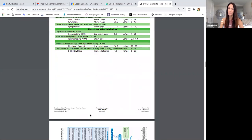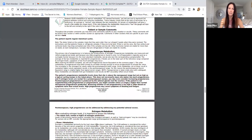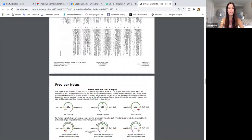And what I love about this test, and as you scroll down, this is information from the lab to help to understand. But again, they've never done an actual assessment on you. They're just simply reading your chemistry. They're testing your data, and then they're giving the results of the test for this.